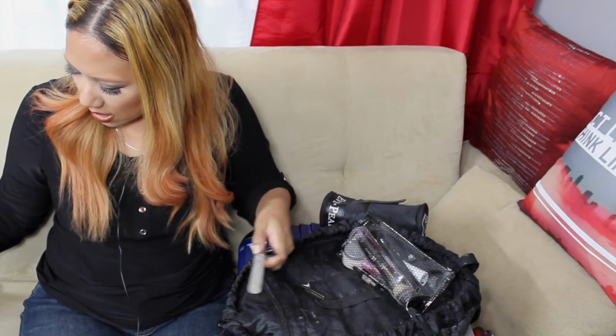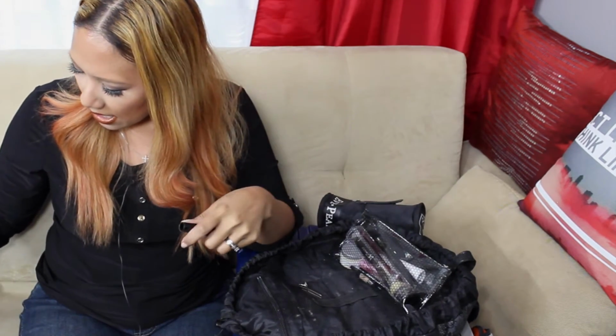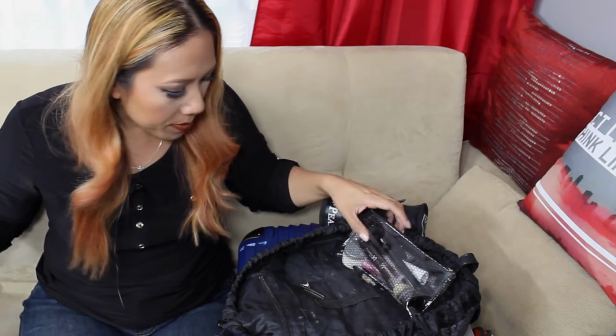This is a pencil sharpener. In here, I actually have setting spray in this little mini bottle. These little bottles are great because they contain just enough. So when I'm done with the makeup, I'll spray it and keep it nice and intact. I think I have in there Skindinavia setting spray.